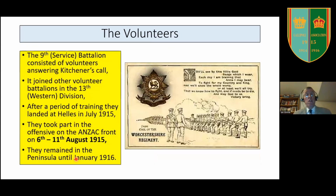The volunteers, the 9th Service Battalion, consisted of volunteers answering Kitchener's call. They became part of the other volunteer battalions, became part of the 13th Western Division with a number of other volunteer battalions. After a period of training, they landed at Helles for their training in the real warfare in 1915, and in July 1915 took part in the offensive on the ANZAC front on the 6th to 11th August 1915. They remained also in the peninsula until January 1916, and I'll be explaining more what happened to them.